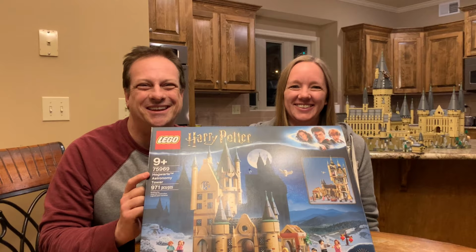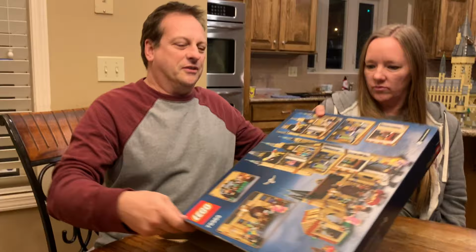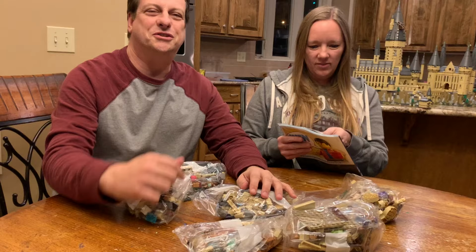And so this one also has lots of rooms all over the back of it. So let's get it dumped open. Oh yes. Another giant instruction book. Are you excited? Yes.